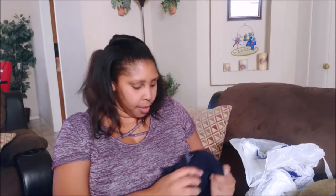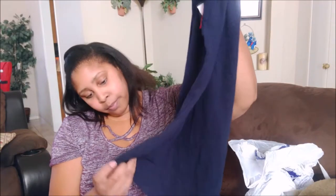Okay, and then, I don't think I have this in my closet either, so I picked it up, and it's a Tommy Hilfiger top, and it has like this detail right here, kind of like the perforated shoulders. Really cute, basic top. And this is in a size large. Let me show you the back. And it has like his other logo, Hilfiger, at the bottom. Really cute top.